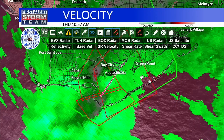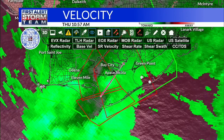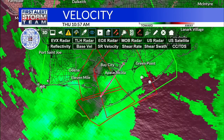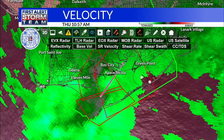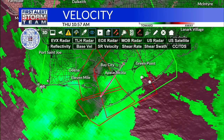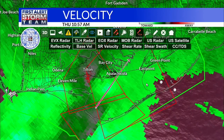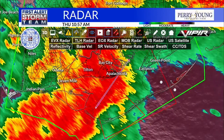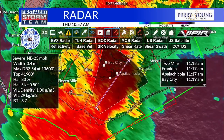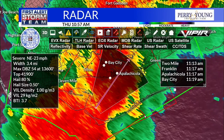So at 11:56, a thunderstorm capable of producing a tornado located near Apalachicola, moving to the northeast at 25 miles an hour. Radar indicated rotation. It's a dangerous storm, and it could produce a tornado. So they are saying exactly what I have been saying, a dangerous storm that is capable of producing a tornado. No, I do not think that a tornado is occurring at the moment underneath this storm, but it certainly has the capability of producing one. A strong, significant tornado or storm here working off to the north and east again at about, let me go back, 25 miles per hour.